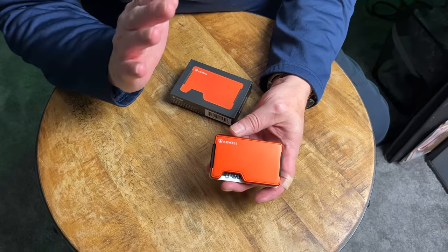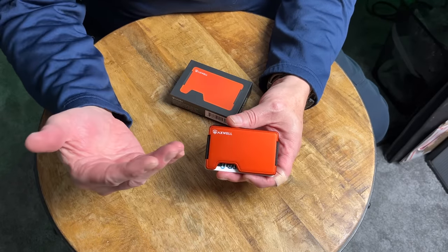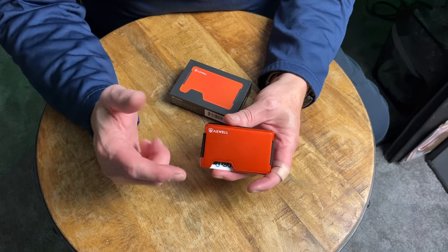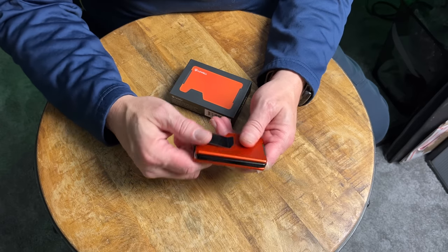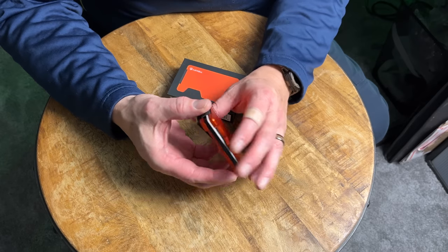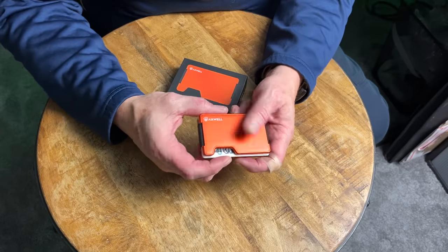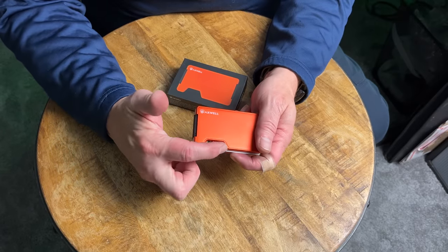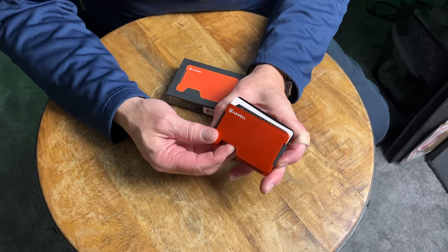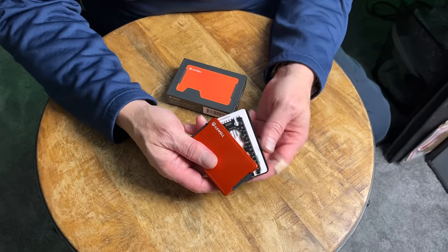Well, minimalist wallets have become very popular. There's a lot of different brands out there. Axwell has come onto the market, and I think they have a really cool design. This is a metal wallet that has a money clip in the back. But what is kind of different about this particular one is one thing that they've done is they've put a cutout on the bottom, and what you do is you're able to push the cards out and fan them out and get what you need that way.